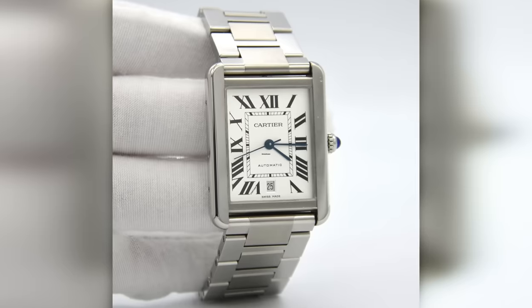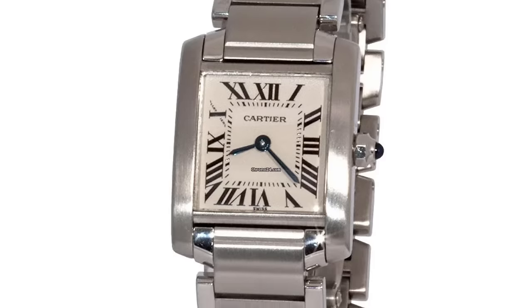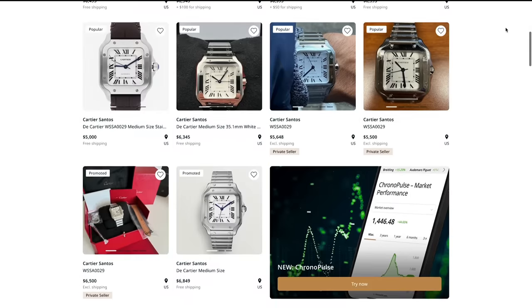You'll also often get a bracelet with steel Tanks if you prefer that. Plenty of Tanks come in gold, but the key models in steel are the Tank Française, the Tank Solo, and the Solar Beat. Also, it's not quite the same, but you can always go with the Cartier Santos instead.